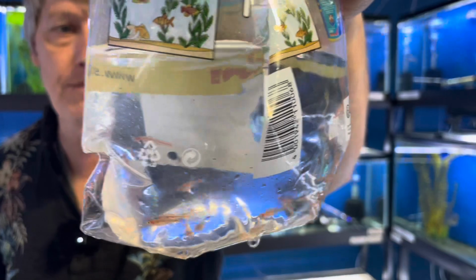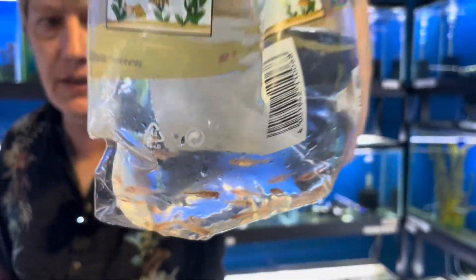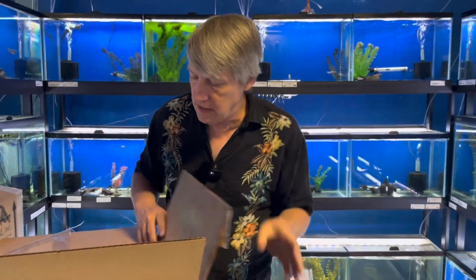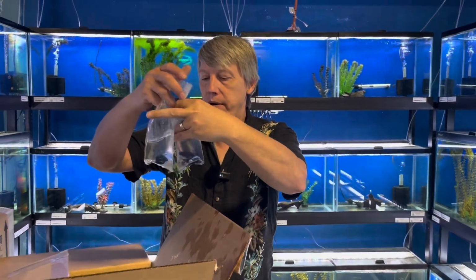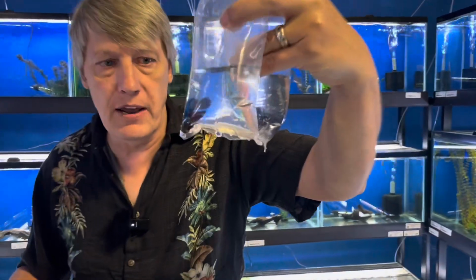Boraras maculatus, or the Phoenix Rasbora. Looks a lot like the Chili Rasbora, which is their close cousin. A little bit different pattern on them, still a very bright fish. One of the most awesome little nano fish you can get.